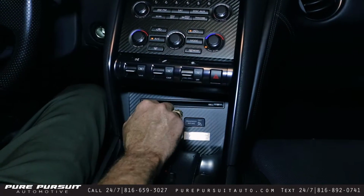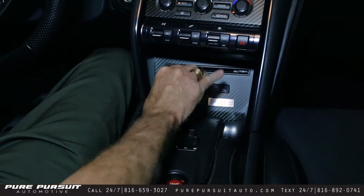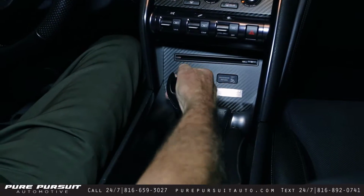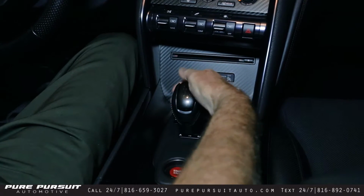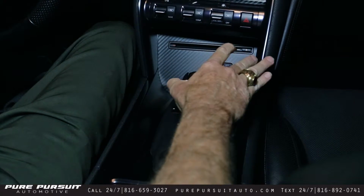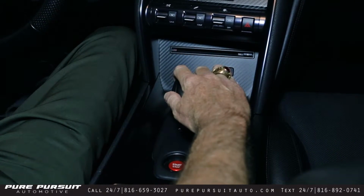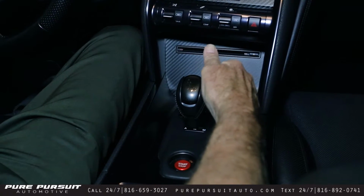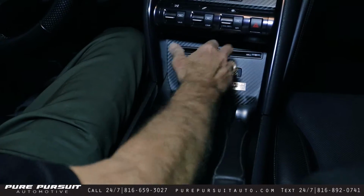Center console here, we've got the shifter, which is very ergonomically right to the palm of your hand here. And of course you depress this, takes the vehicle into reverse, neutral, and of course we have the left is automatic and manual, which we'll demonstrate as soon as we get on the road, what each of these does in both of those, and the paddle shifters. So we'll put it back in park for a moment here.